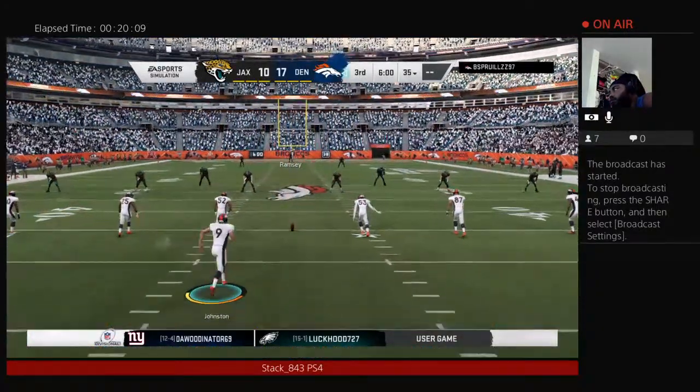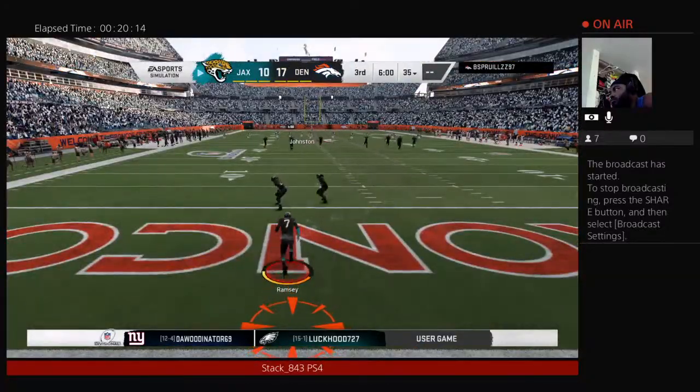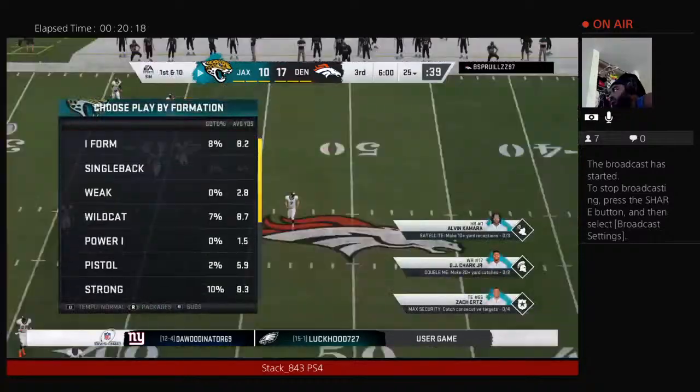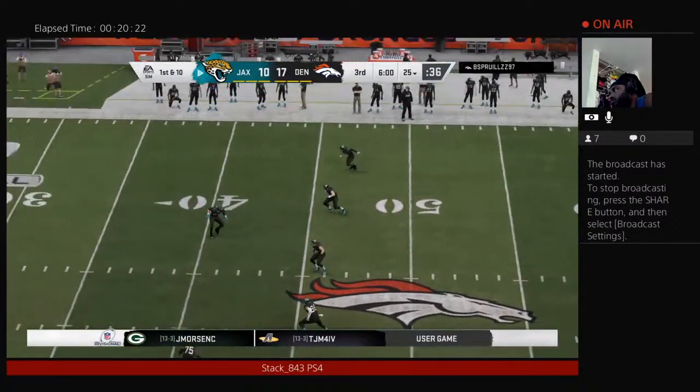Coachman at REA Sports Halftime Report. Win or go home, that's the name of the game, and we're back underway with the second half of this AFC divisional round. And the Mile High air in full effect as that's out of the back of the end zone for a touchback.